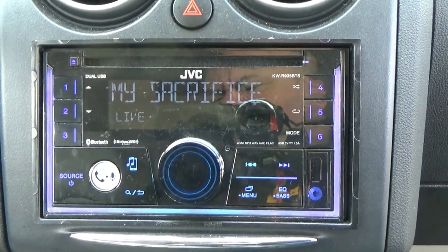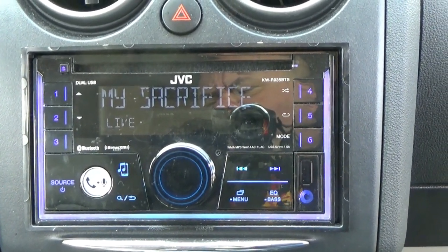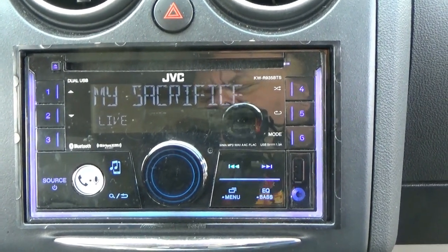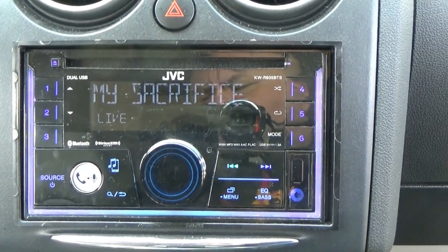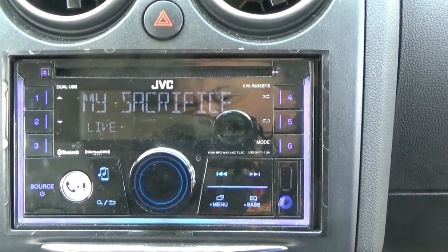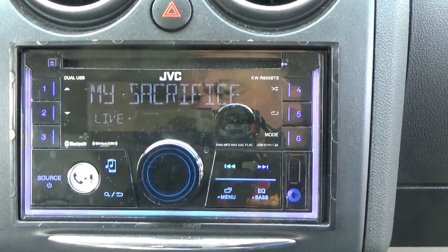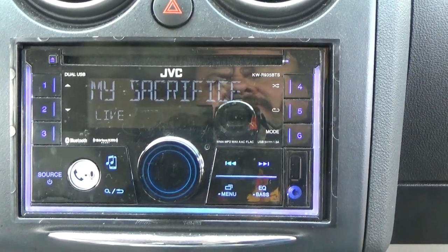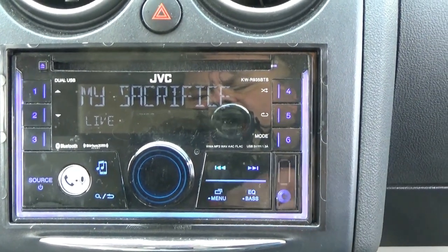I installed this JVC KW-R935BTS double din stereo in a 2011 Nissan Rogue. I got it from Crutchfield. All I needed was a dash kit that I got with it, a wiring harness, an antenna adapter, and I also did get the Sirius tuner to go along with it to have the Sirius radio hooked up.